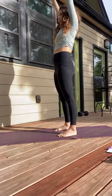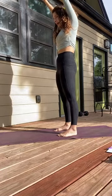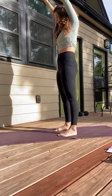Think about rounding your neck, pushing your upper back out behind you, like pushing the back of your heart.